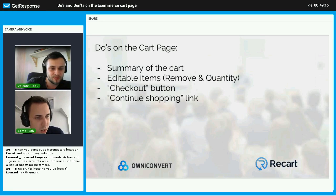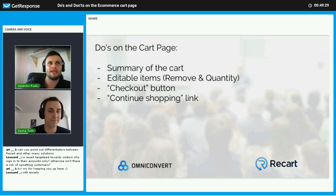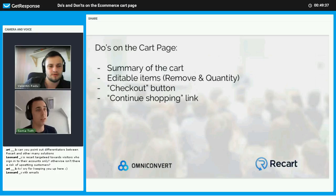And Leonard has a question. First, he has two questions. The first question is: is Recart targeted towards visitors who sign in to their accounts only? So the question is, do they need an account for you to send them cart abandonment messages?